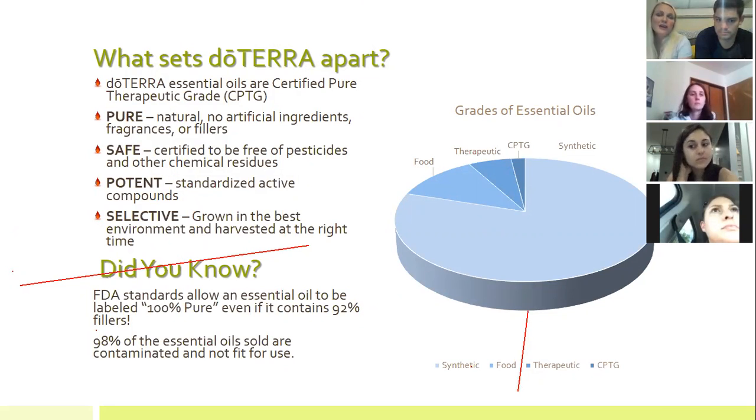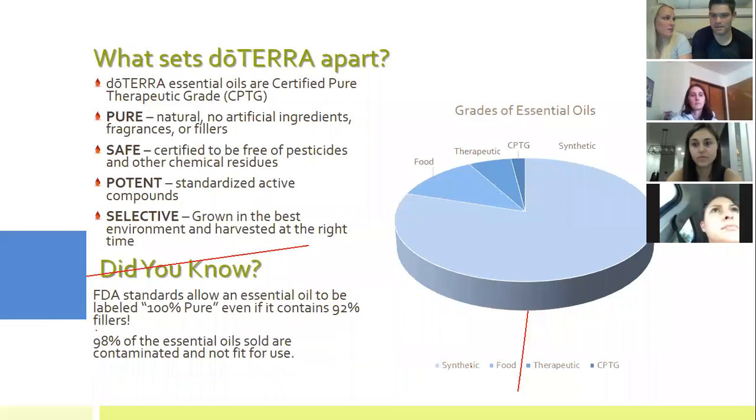They're potent. They're the most potent oils that I have smelled before. If you put peppermint on your upper lip and you go into a steam room, you have to leave. It's crazy. And they're very selective. They're grown in the best environment and harvested at the right time. Like we said, they're sourced where they grow the best, indigenously.